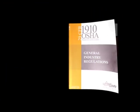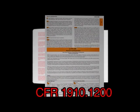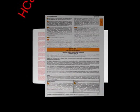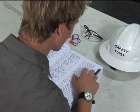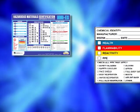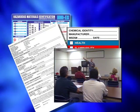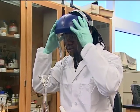The Occupational Safety and Health Administration created the Hazard Communication Standard, 29 CFR 1910.1200, or HCS, to ensure the hazards of all chemicals produced or imported are classified and information concerning the classified hazards is conveyed to employees by means of a hazard communication program, labels, safety data sheets, and training. Employees also need to know what protective measures are available to prevent adverse effects from occurring.